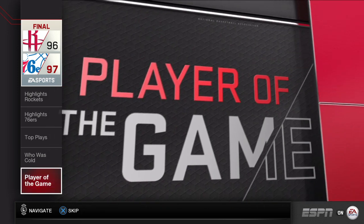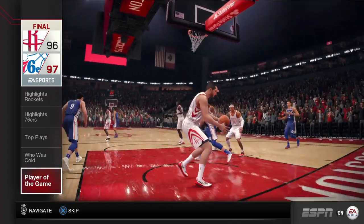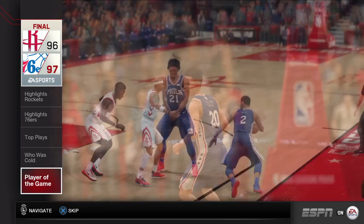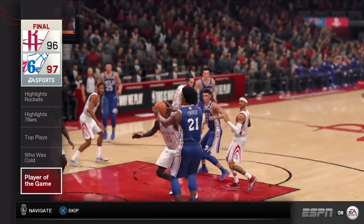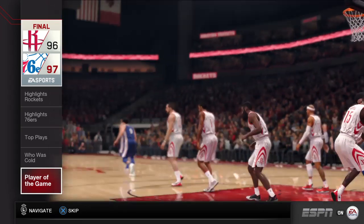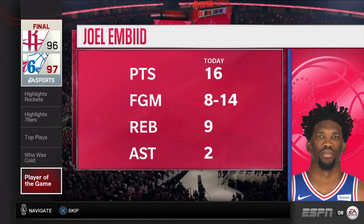Player of the game. Joel Embiid played the role of facilitator today, and no one is more happy than his teammates. And here we have a look at his stat line.